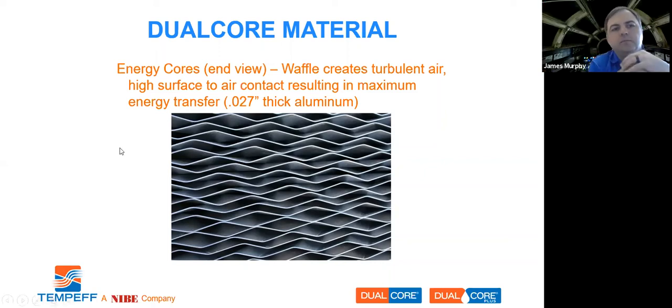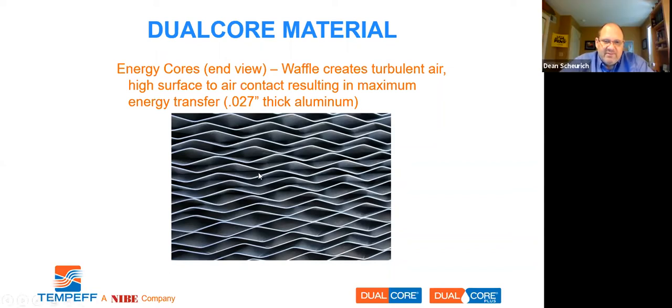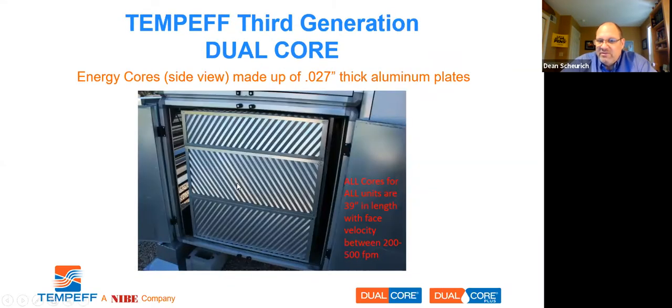Dean, with you guys calling it a dual core, it's probably a little bit different air path than we're used to seeing in a normal heat recovery. Can you maybe expand on that a bit? Absolutely. That's not a problem. One other thing I want to mention as well, when I talked about 39 inches, so you understand what we're looking at, the face area of these cores are all sized based on face velocity.